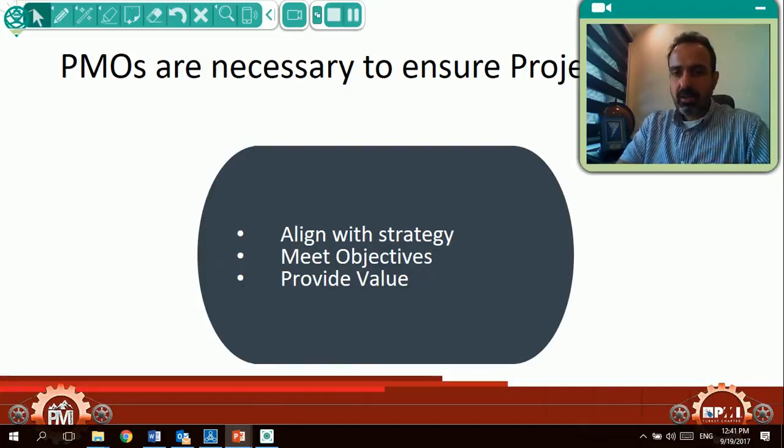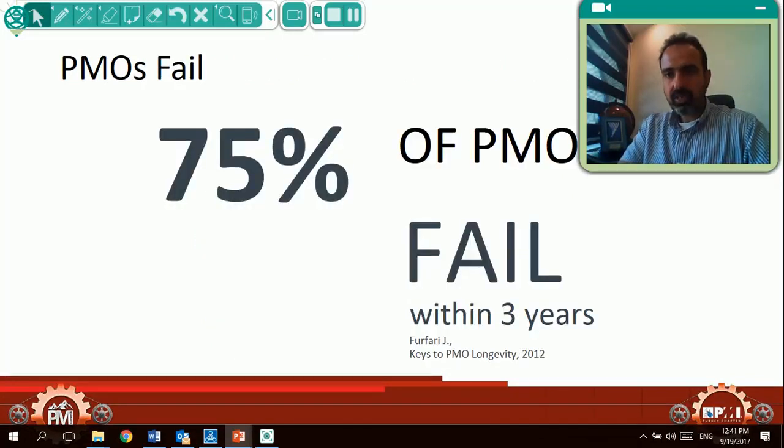The Project Management Office will help me align my projects with the strategy, and ensure my projects meet the objectives and actually provide value. But unfortunately, most PMOs fail. 75% of PMOs fail. This is a big number. This failure comes within 3 years of starting the PMO, which tells you that there is something wrong with the way it is set up and how it is sustained or not sustained.